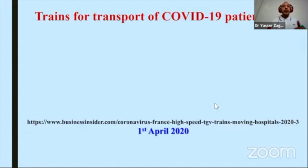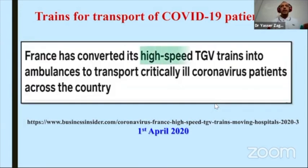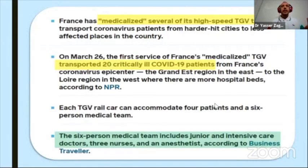Now, helicopter and ambulance are not the only modes of transfer for COVID patients. You can see here in France, they transferred some patients from areas of low resources or higher infection to areas with less infection and better resources. So they used the train and medicalized several high-speed trains to be ready for patient transfer. The first service was done on 26th of March, and they transported 20 critically ill patients, and the medical team was two intensive care physicians, three nurses, and one anesthesiologist covering 20 patients.